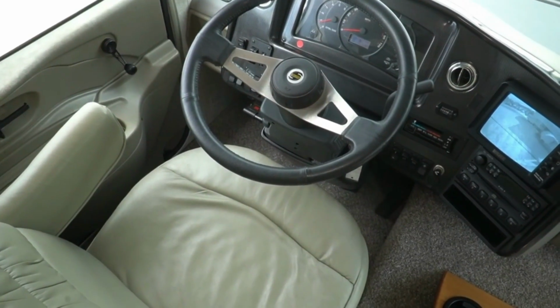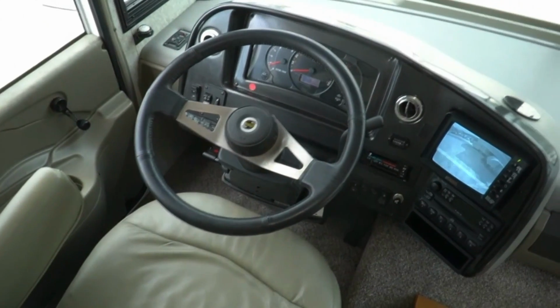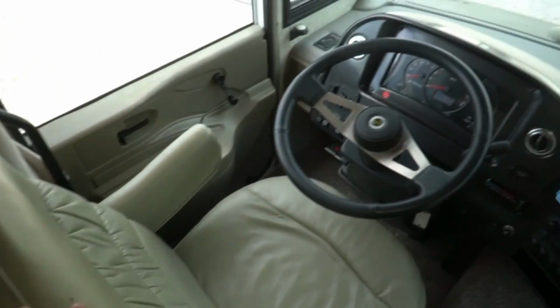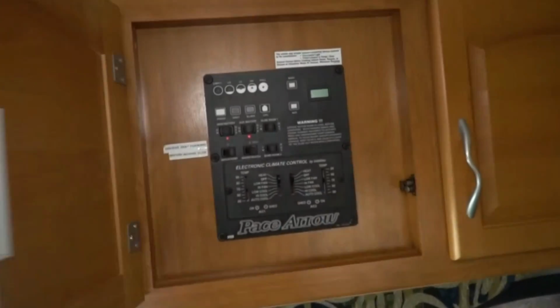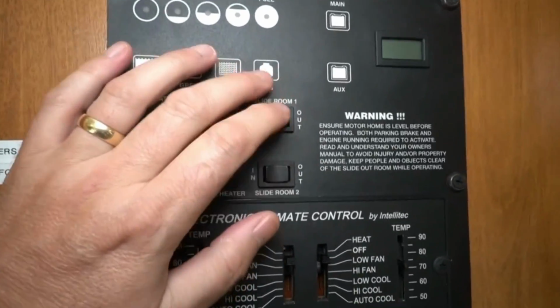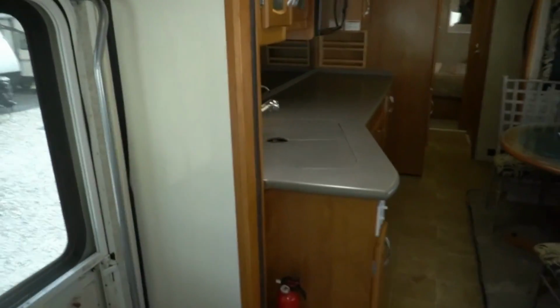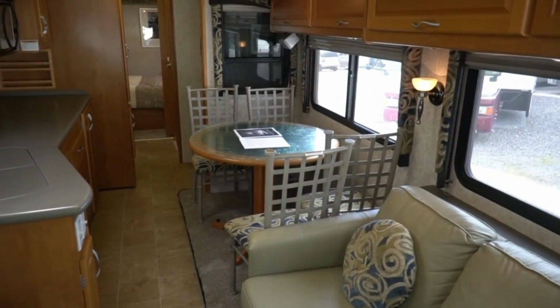For anybody that's interested in the slide-out procedure for a 2003 Fleetwood Patio: engine running, parking brake on, driver's side seat pushed all the way up. Open this cabinet right here behind the passenger seat. Your slide-out room 1 and 2 controls are right here, 1 and 2. 1, of course, is behind the driver's seat. 2 is the kitchen slide. They are electric slides, by the way, so you can bring more than one in at the same time.